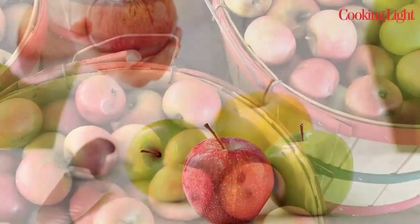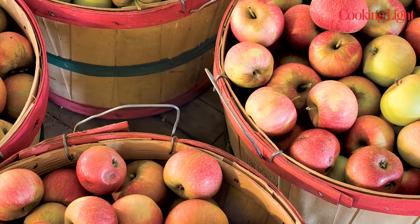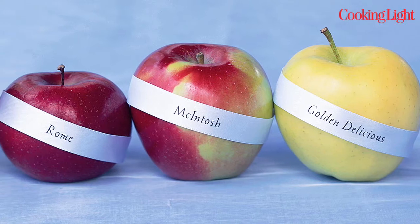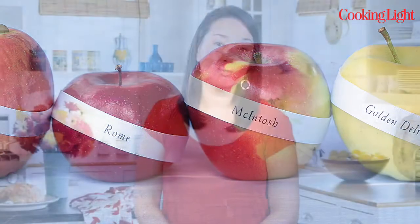Whereas only 5 or 10 years ago, you only saw Red Delicious, Granny Smith, and maybe a couple other apple varieties at the store. Now even mainstream supermarkets carry up to 10 varieties, which means you get to sample a delicious array. Apples can be sweet, tart, juicy, firm, or spicy, depending on the variety.